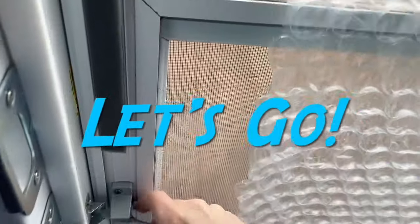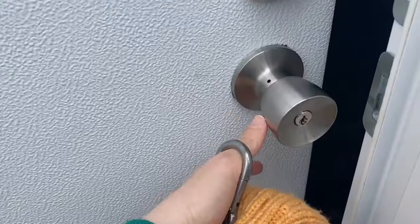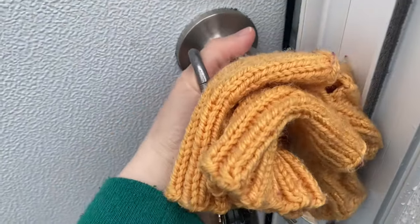We're going to the thrift store. We're going to find some good stuff. Let's go. It's cold again. I had to go in and get my gloves.